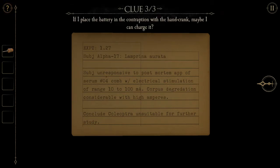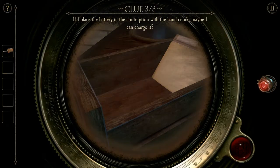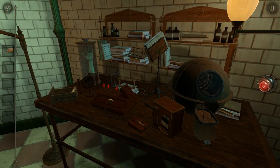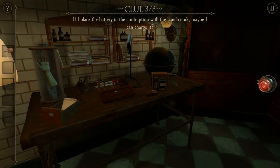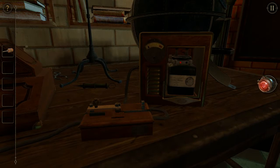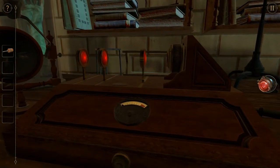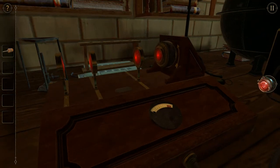What? If I place the battery in the contraption with the hand crank, maybe I can charge it? Wait a minute, hand crank? Where do I find this? I don't understand what this is, I can't do anything. I don't even know what I'm supposed to do.